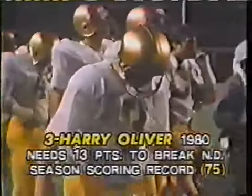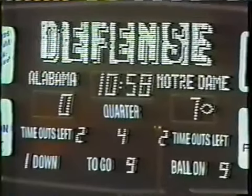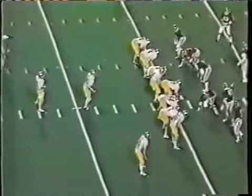Well, we see Harry Oliver. As I said earlier, he's 16 out of 20 field goals so far this year. The football is sitting inside the Alabama 10. Call it the Tide 9. It is first down and goal to go for the Fighting Irish.